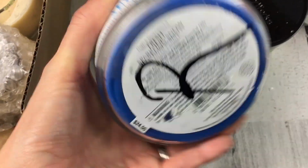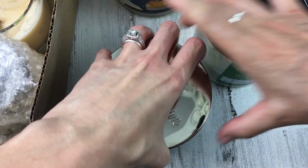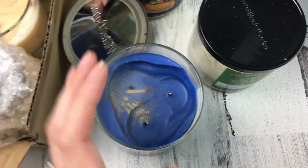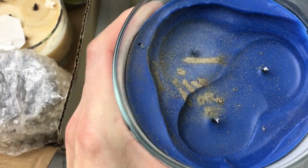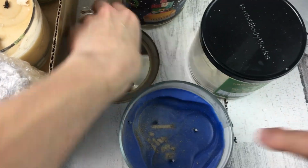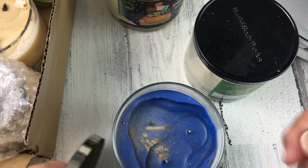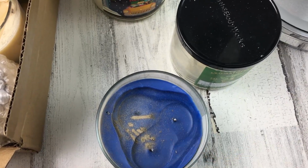Look at this. There's so much product. This was a return. It's called Fresh Sparkling Snow. Oh, it's written there. Duh. So wintery candles. That's awesome, because we can save it for Christmas. I don't know what it did there. It seems like incense or something. But now, you see the shape? It's those cardboard matches. Oh, that's what it is. They left it off.